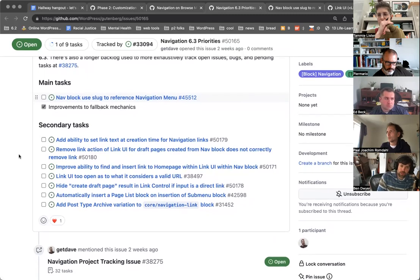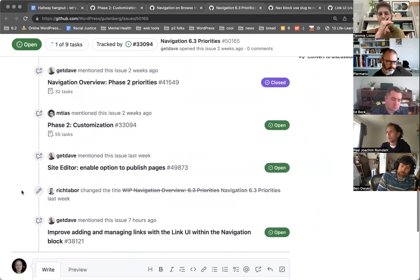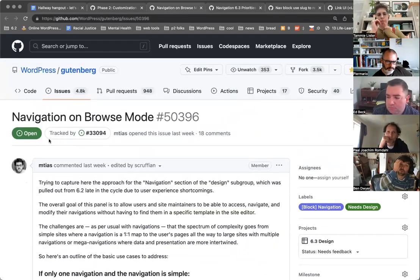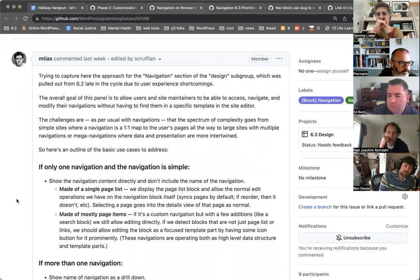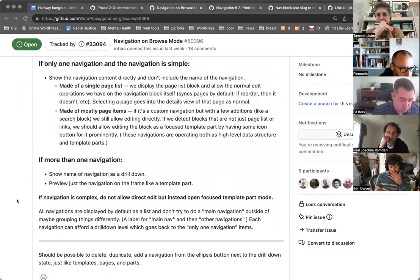Then there's a whole bunch of other work which is still very much up in the air, which we know we need to do something on, but we're not quite sure what yet, which is the browse mode. I think that's the tab on the left of this one. Right here. Yeah. So when you're in this zoomed out site editor view, one of the options on the left, so you've got template parts, global styles. Let me pull up a test site real quick.